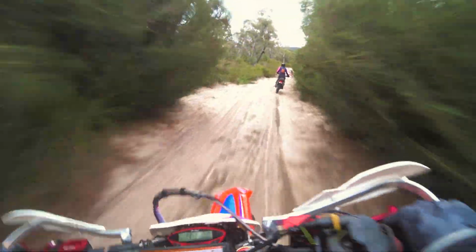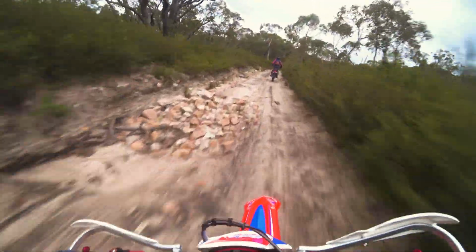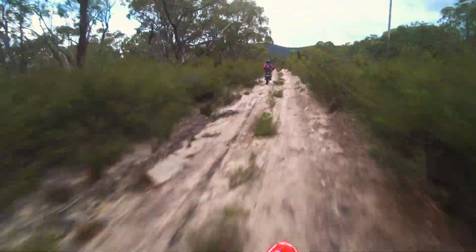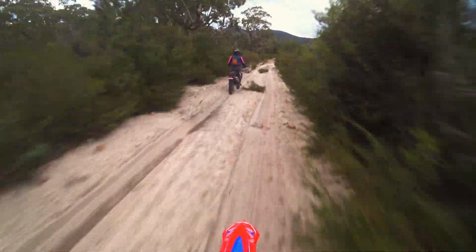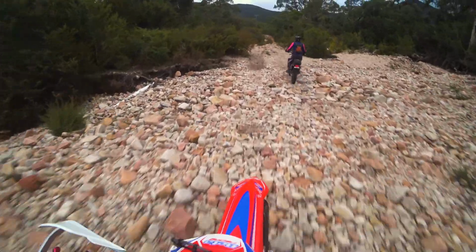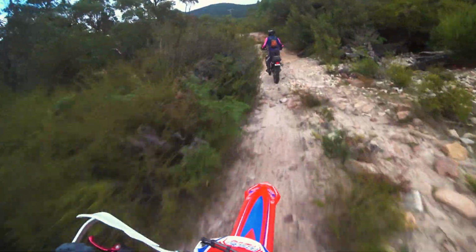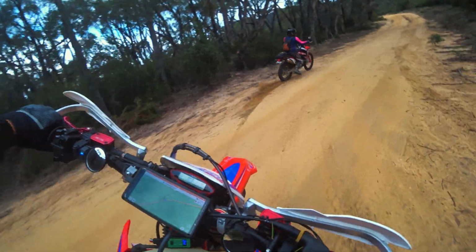This is a cool trail. Really cool little trail. Alright. Don't know, maybe it goes across the range, that would be ideal. Oh, creek bed. Awesome. That was a fun little link up. That was great. Really cool.